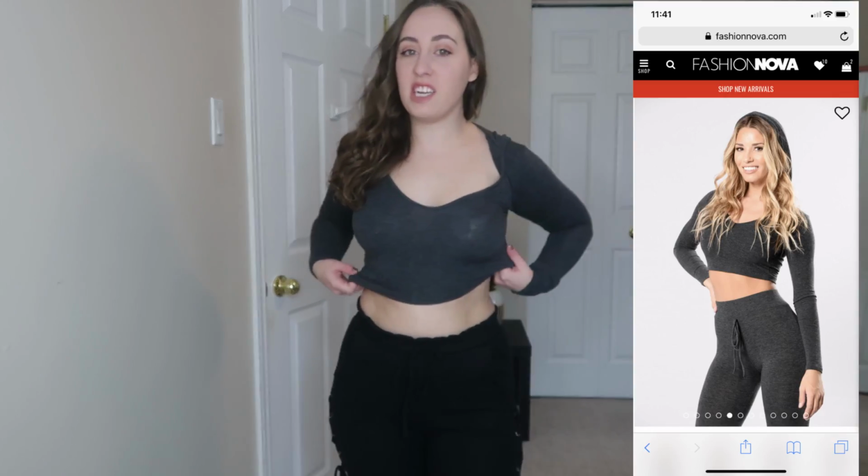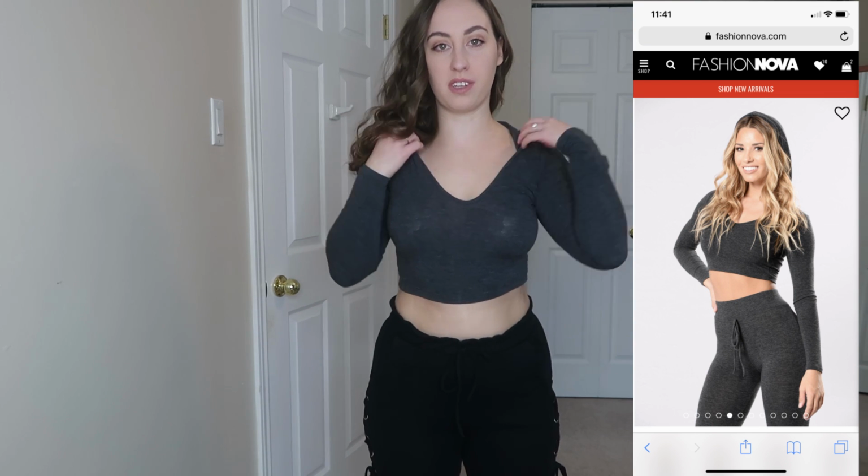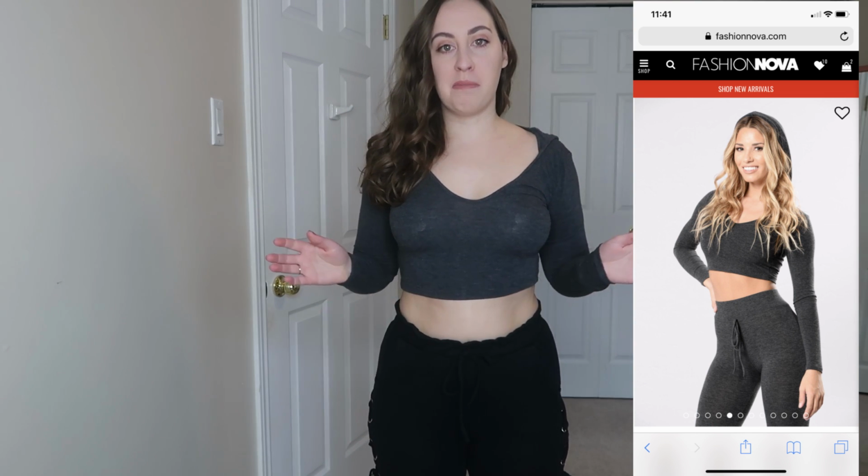Alright, so this is the International Lover charcoal little cropped hoodie. I believe that this was probably $20. I'm not sure if I paid full price for it. I assume no, because I would never spend $20 on half a sweater. But I hate it on me.